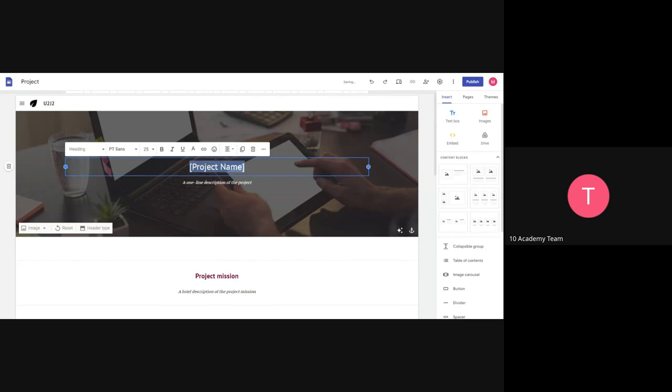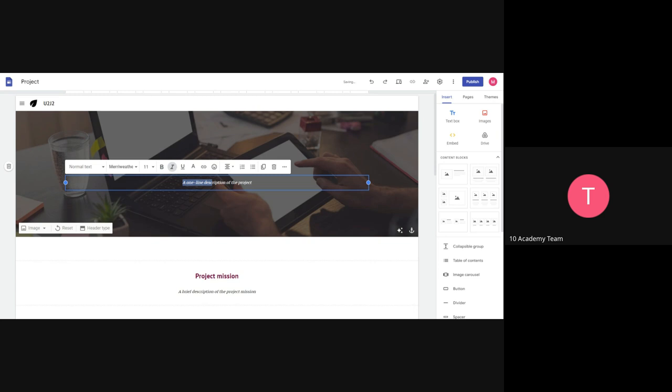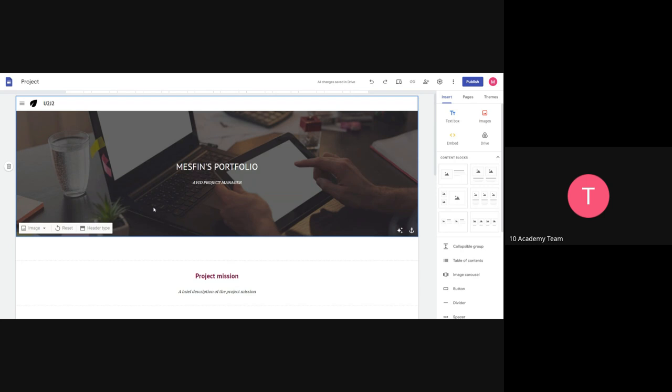You can put maybe your name, and then you can add one line, say, the project manager, or just anything that you can think of. If you want to change the background, you can go to this drop down, select. You can do a lot of things, so just choose something that resonates with you.